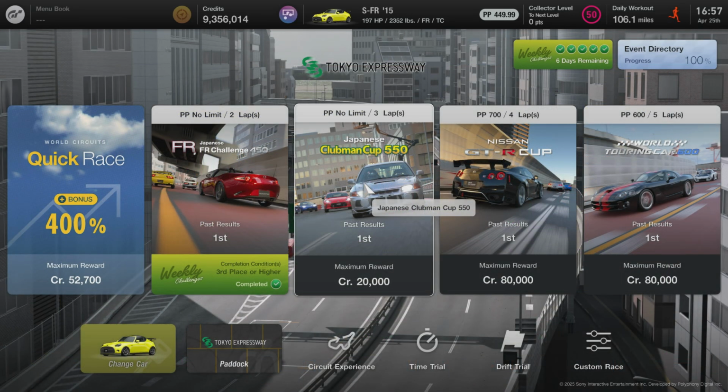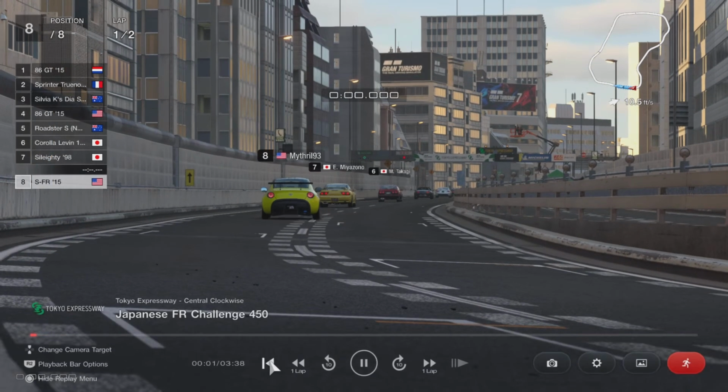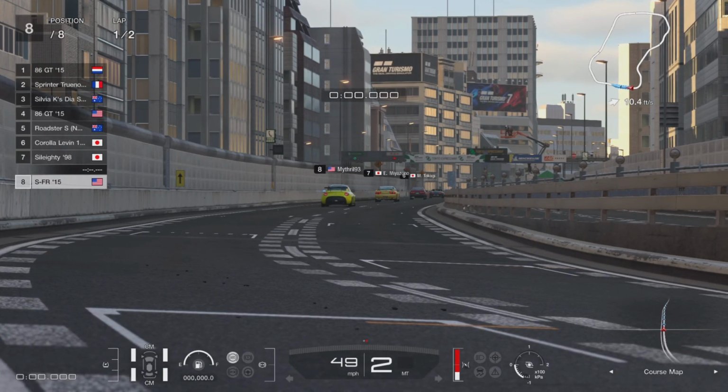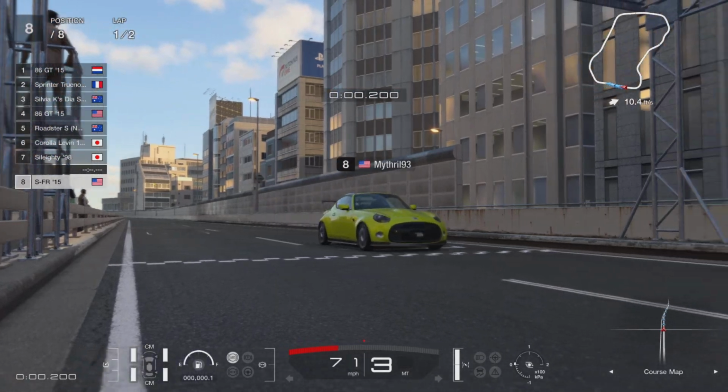Starting with the Japanese FR Challenge 450 this time around at the Tokyo Expressway Central Clockwise. But yeah, this time with the cursor out of the way. And this time I'm driving the SFR, or Toyota SFR 2015.